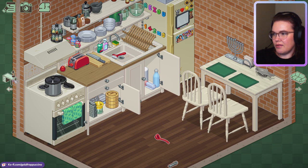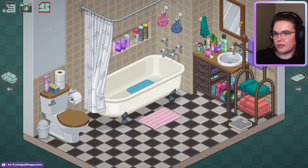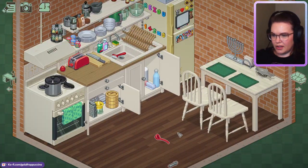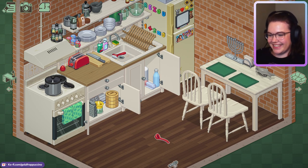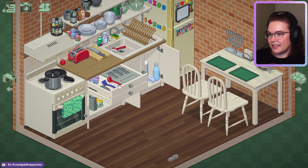Juicer. I want to say this is a toothbrush holder, but I could be totally wrong. It looks like one to me. Yeah, that's what I thought. Because I got confused and thought it was a cup, and the game let me put it in the kitchen. So I was like, well, I guess it works.